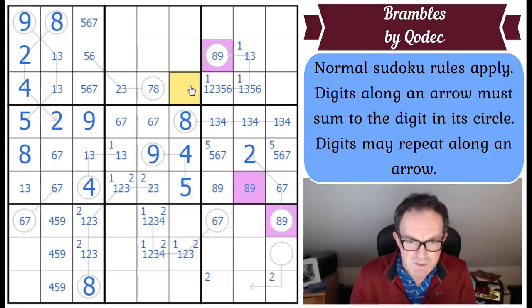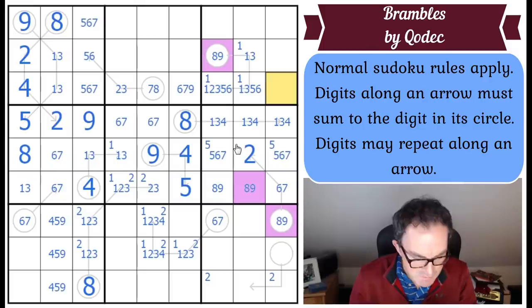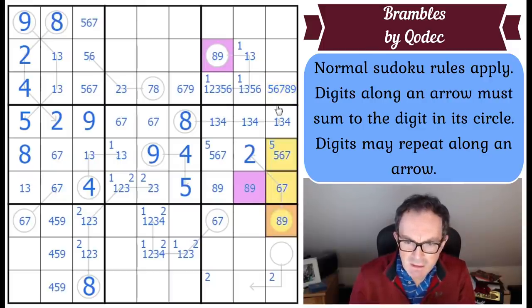We know this one isn't 5 or 8, so this one is 6, 7 or 9. Is there something about that I'm meant to appreciate? This one is... Oh, I've done that. I did that yesterday as well. This one is also 5, 6, 7, 8 or 9. So it's really close, isn't it, to a quadruple there. It really is.